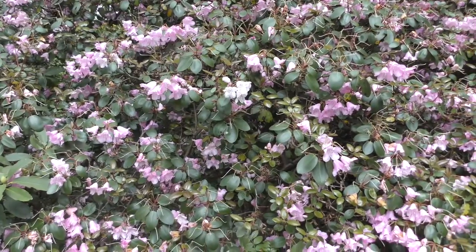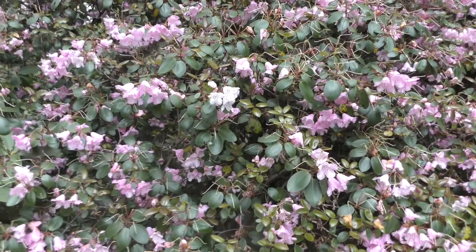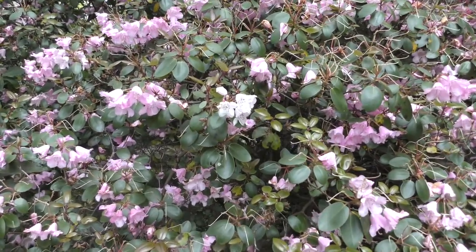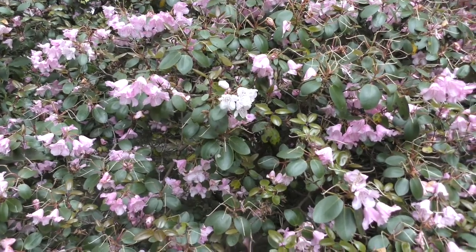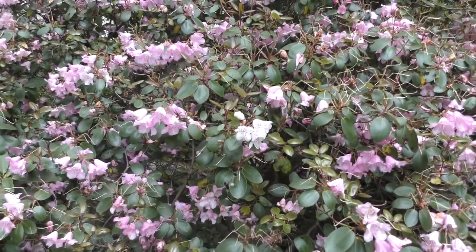Rhododendron Temple Bell, very nice, look at that, beautiful. Lovely new leaves as they unfurl, really nice colour. Almost like a little bit of copper in the green.